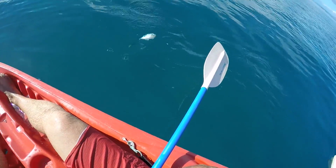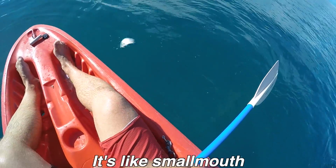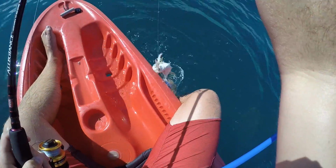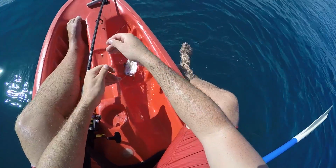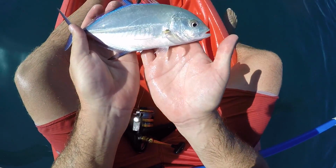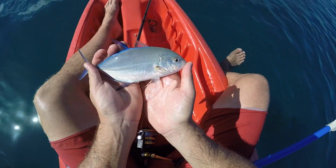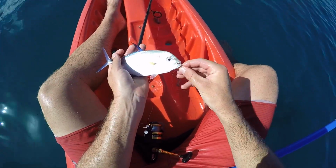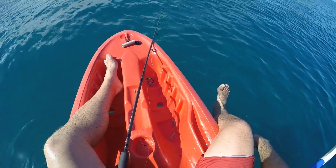I see silver. Oh, look, a whole bunch of them following. Oh, guys, there's a whole school of these guys. All right, well, this one is probably too small to keep. They have to be 10 inches. Whoa, get in here. Guys, check that beautiful little fish out. This is a papillo, as the locals call them. A small trevally, and they need to be 10 inches. This guy's probably like 7 or 8. All right, we're getting into a couple while the crab traps are down there. Wonder how those are doing.